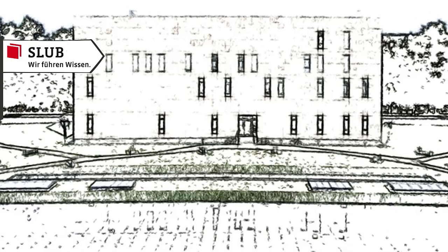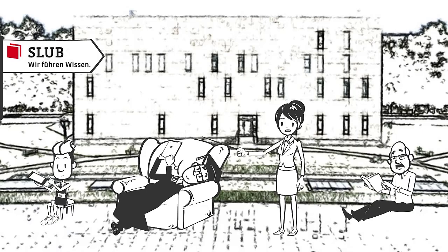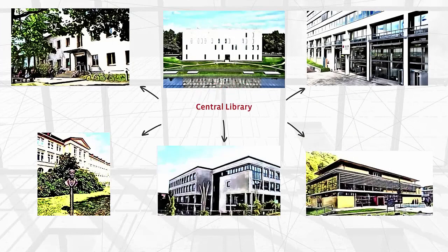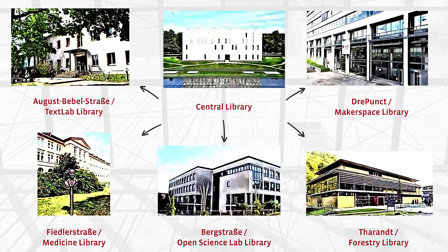As one of the largest academic libraries in Germany, the SLUB is open to everyone who is interested in using its services. Use is also free of charge. In addition to the central library on Zellescher Weg, there are several branch libraries with different areas of focus. For example, the Drehpunkt Makerspace library mainly provides materials for engineers, economists and computer scientists, whereas the SLUB Text Lab on Bebelstraße primarily specializes in educational sciences.